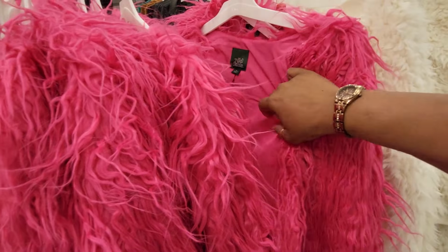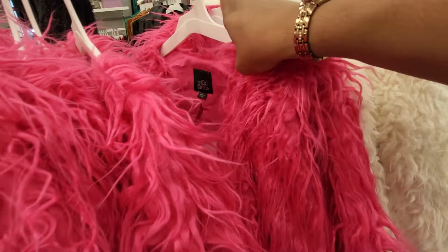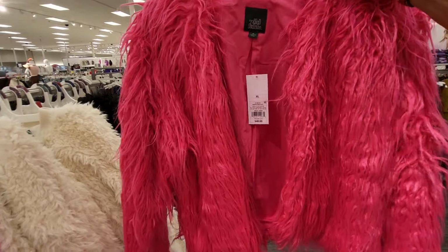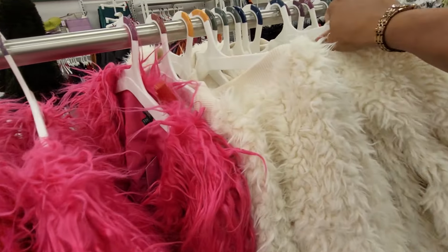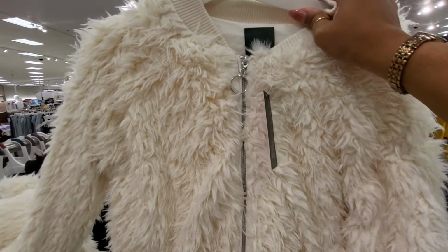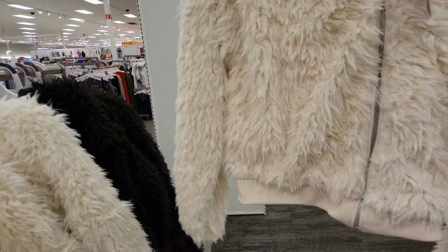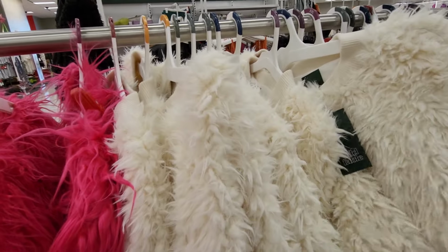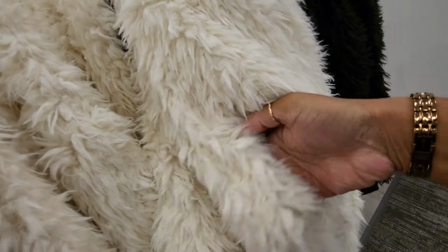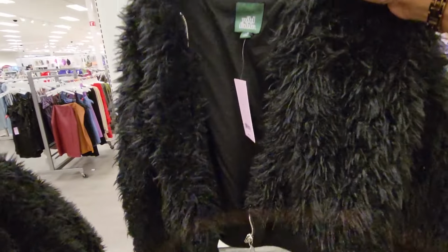And then last but not least, still looking at the Wild Fable brand, $48. Look at this. Is that not cute? And they have it in three different colors. It does zip up. It's got the little clip thing there where you can grab it and zip it up. No collar. And it does have pockets. And then this is the black one. $40.